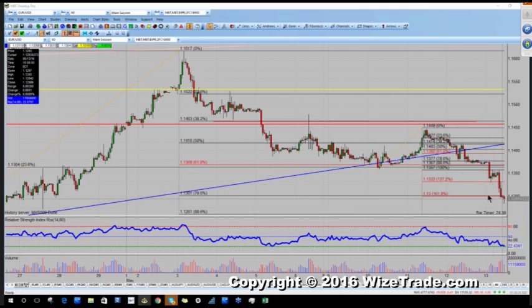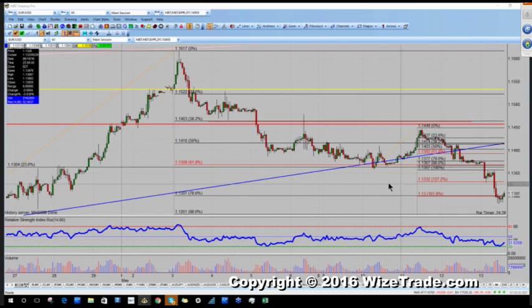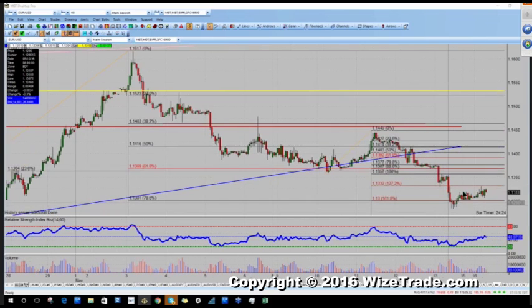There were probably some liquidations, if you will, going late into the day on Friday after the real strong dollar response to the stronger data that we saw, especially that retail sales data that we got on Friday. Now we've seen a little bit of a pullback, and we're pulling back towards what I feel is going to be very good resistance for today.